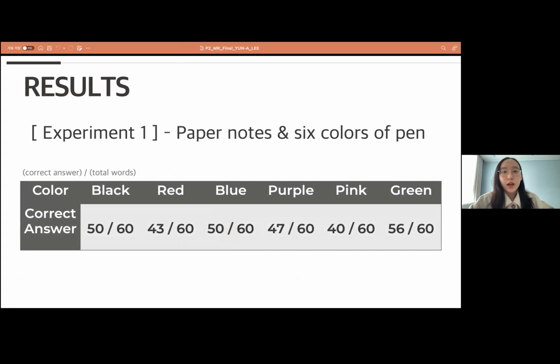The table shown now is the result of the first experiment. In this experiment, the pink pen had the lowest correct answer rate, 40, and it was then higher in the order of red, purple, and black, and next was blue, and green was the highest with 56.